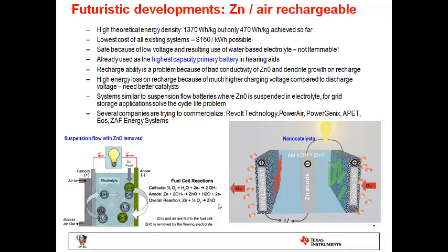So zinc air primary is already working, but it's very difficult to make it rechargeable because the zinc oxide is also an insulator. And once it is formed during the discharge, it's very hard to convert it back. First of all, the efficiency of converting it back is very low, so you need some kind of catalyst to reduce the impedance of this conversion.